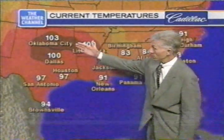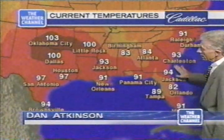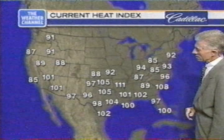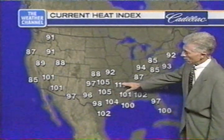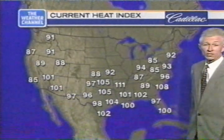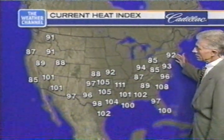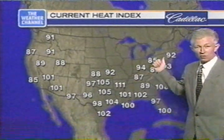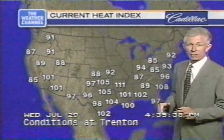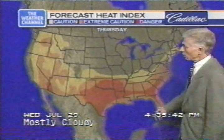And also 103 at Oklahoma City, 100 at Little Rock, 93 in Charleston, 94 in Jacksonville, 84 in Atlanta. Let's check the heat indices. 105 at Dallas-Fort Worth, Little Rock 110, 104 at Houston, 100 at New Orleans and at Miami, and a heat index of 92 all the way up toward LaGuardia, I believe, is where we're getting that value. There are needs for caution even in the Northeast today. Before that front comes through, in New York City, Philadelphia, you are in a caution zone.